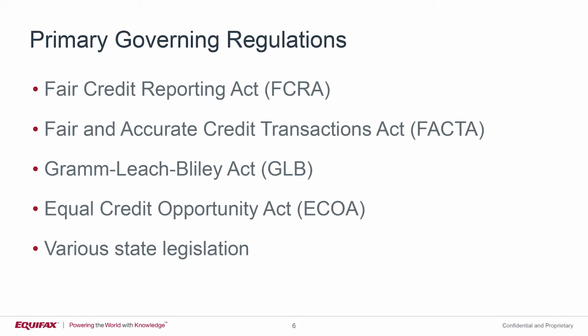Gramm-Leach-Bliley Act, this protects consumers' personal financial information held by financial institutions. I will tell you, this is one that when I was at the dealership, you hear about it at a very high level, but understanding your obligations under this one is really important. So if you're not familiar, definitely go and look at some of this piece around protecting the consumer information. There's the Equal Credit Opportunity Act. And the key piece here is it protects consumers from discrimination. And again, there's some very clear black and white rules on what can and cannot be used in a credit decision.